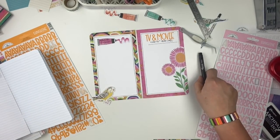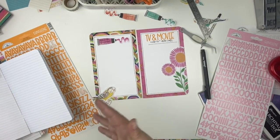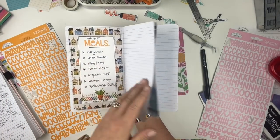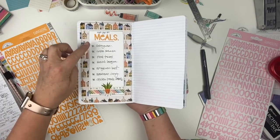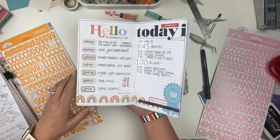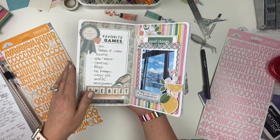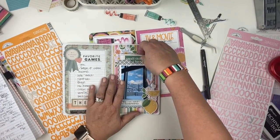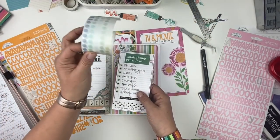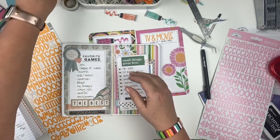Okay, so next up, the bullets. So I need some kind of bullet, right? That's what I call them, little bullets for each of the items on my list. So what I mean by bullet, those were little bullets. That's a little stamp. These were kind of bullets, right? Those labels were bullets. Sometimes I just use a black pen and write little dots. The bullets that we made back here on this list using these little dot circles are perfect for bullets. Those come in 3 different color families.